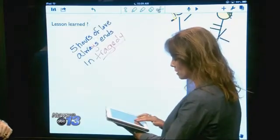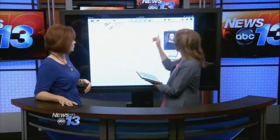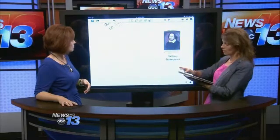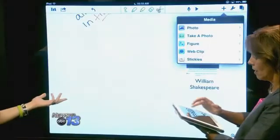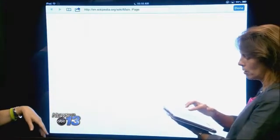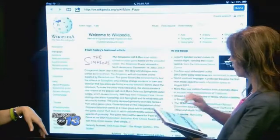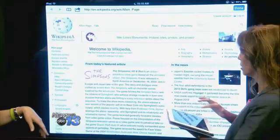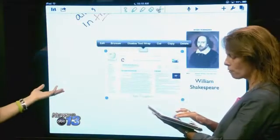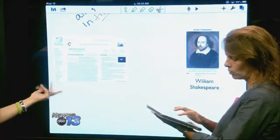Nice. If you want to bring in something from the web, so maybe you want to support your research or your report, I click the little plus sign here, and I can do a web clip. Oh, that's great. And I'm actually going to go out to Wikipedia. It takes a second to load. I could clip any piece of this, but just for time's sake, I'm going to go ahead and take the whole page, click done. And now I have that referenced in my notes. So I could look up whatever I wanted to.